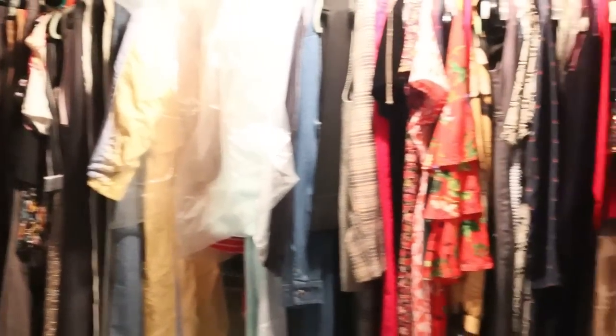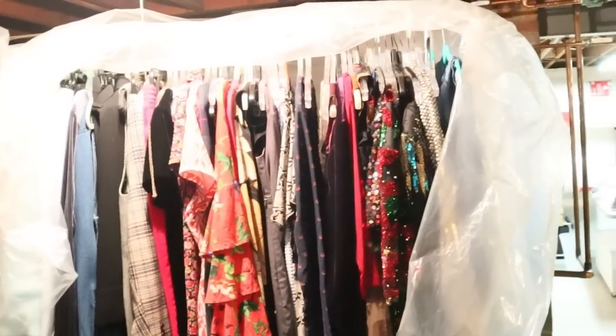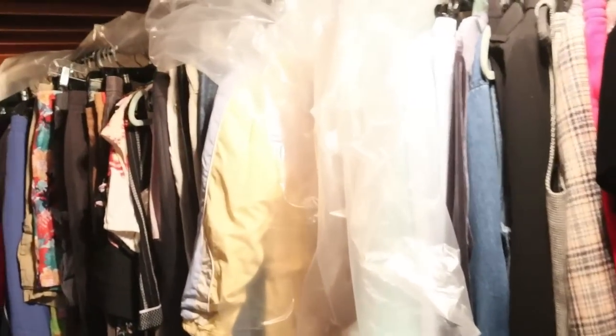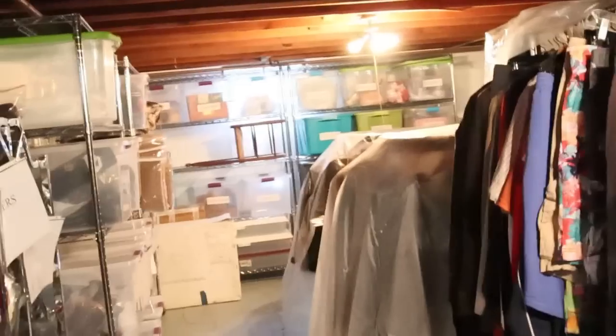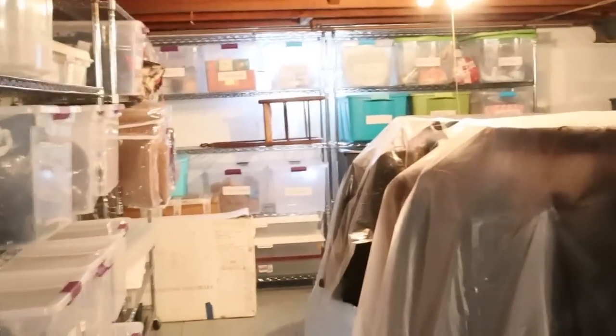This clothing doesn't stay long down here. This comes down, gets hung up, always under the tarp or the drop cloth, and this has all been steamed and cleaned and is waiting to go folded into the bins. So I'm going to jump over to the other side. You guys have seen this side. Maybe I'll go around this side so you guys can see.